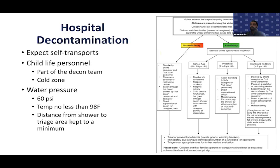For ambulatory patients, or for ambulatory children, you'll try to estimate the age by visual inspection and then break them into school age, preschool, and infants and toddlers. So 8 to 18, 2 to 8, less than 2.